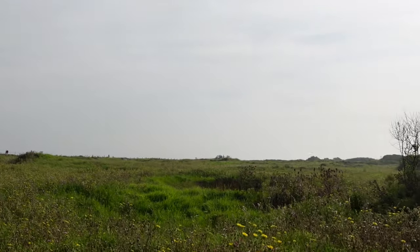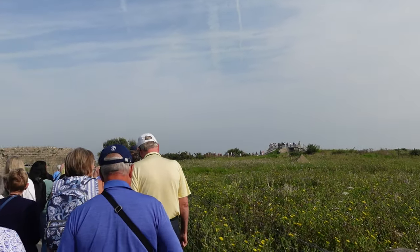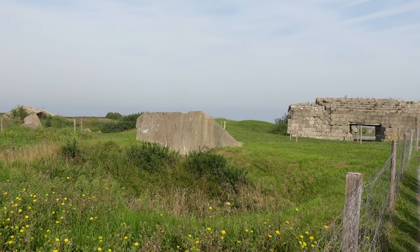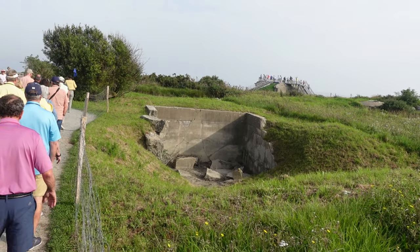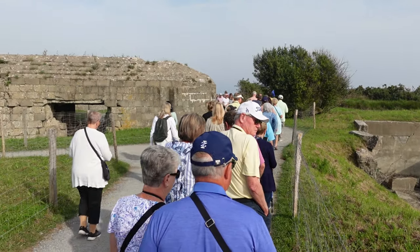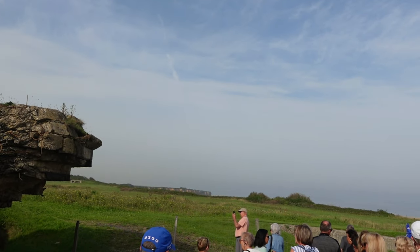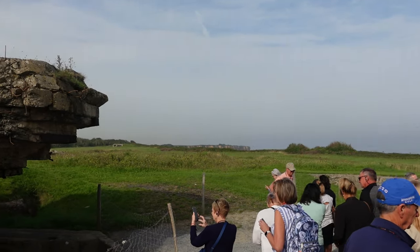Now, they purposely left the area as it was. I'm overstepping the guide's voice here because the area is still full of debris, the bunkers, some of the original cannons, big giant holes in the ground from bombings. And you can imagine on D-Day, if you've ever seen the movie Saving Private Ryan, how chaotic this must have been.